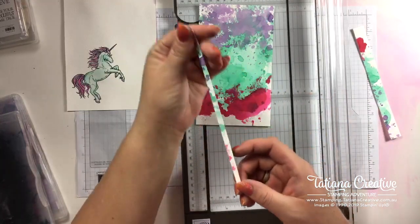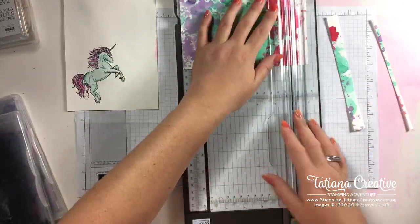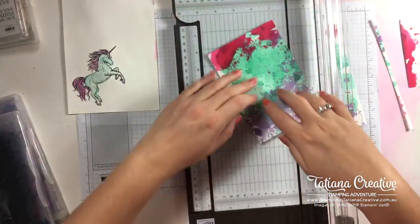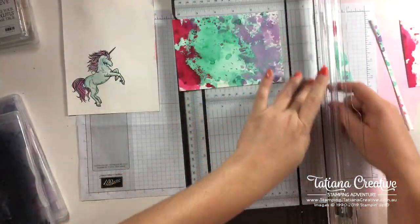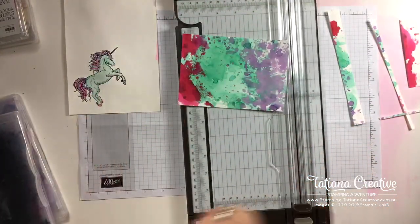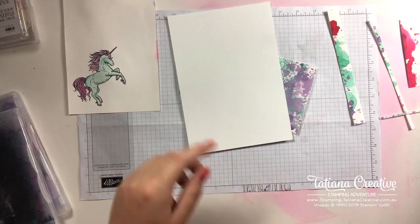Now, don't throw these strips away. They look really nice on the inside of cards. Going to trim that edge first. And then 14.8. There we go. And I think I have, yes, I have a card base all ready to go.